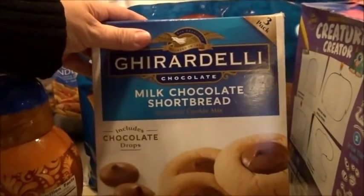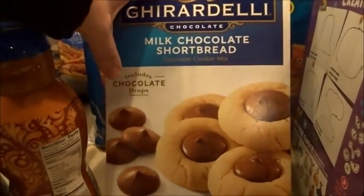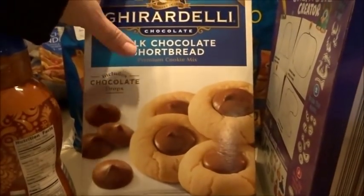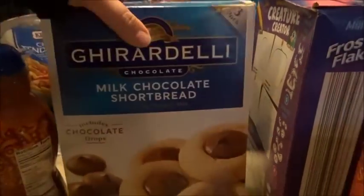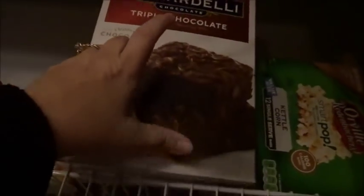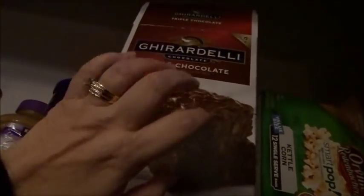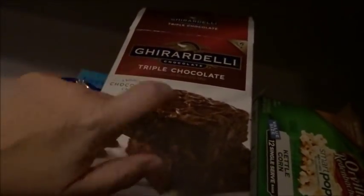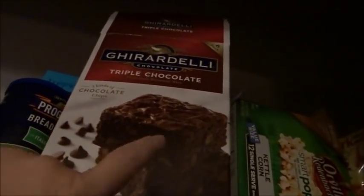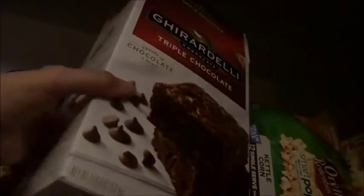Aldi only has the Ghirardelli. These are the shortbread cookies, and they come with the little chocolate drops, and this makes a ton of cookies. I absolutely loved, I'll go ahead and show you, their brownie mix, which I bought some time ago at Costco. I only have 1 pack, but if we end up going back to Costco this weekend or this week and they have this again, I will definitely buy this. This was the best brownies and the best buy.